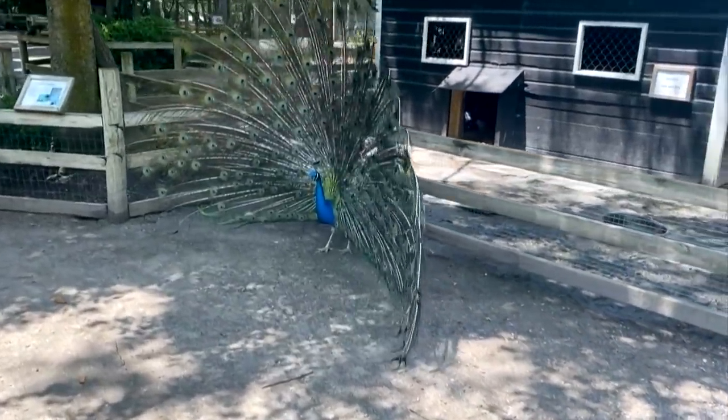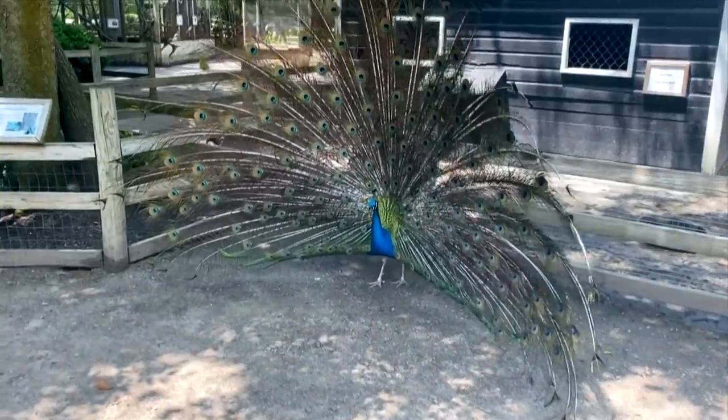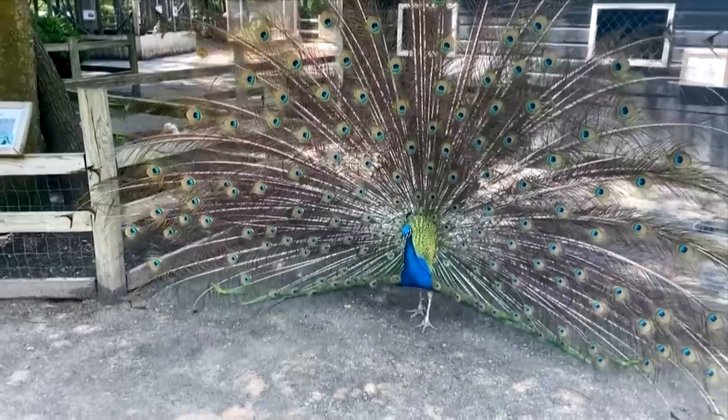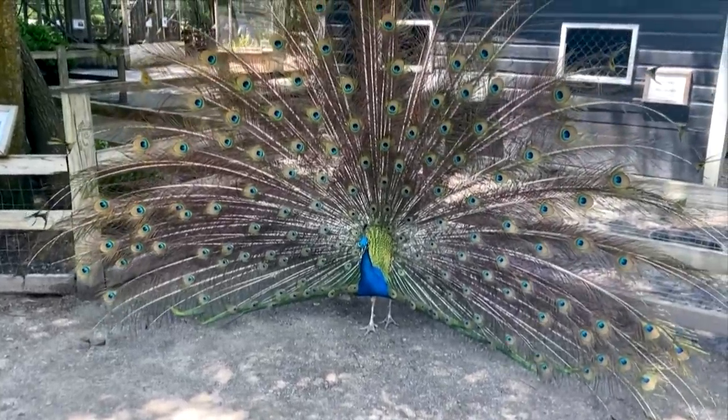And then we spent time in the petting zoo. Yes, I'm an adult. And yes, my favorite part of any place like this is the petting zoo.